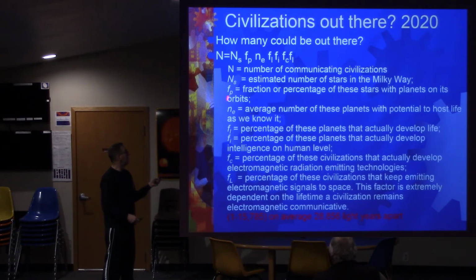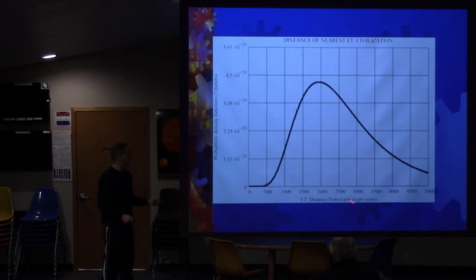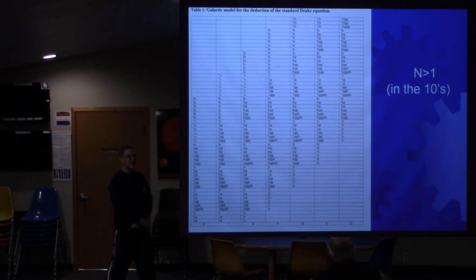And there's more detailed ways to estimate it. When you take a look at this form of estimation, you take a look at probability of the nearest civilization and how far away it is from us, that's really far. I mean, still 2,000 light years. Right, all of human civilization is only twice that. So, another expression of this takes a look at things like a stellar filter, average number of planets in each planetary system, a planet filter, biological filter, and then what you do is you look at the age of the stars you're looking at, and you can apply this big correction thing to it, and it's just crazy. I mean, this is only for our galaxy?